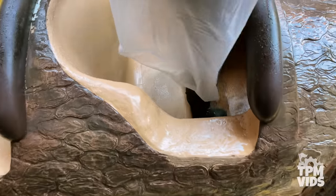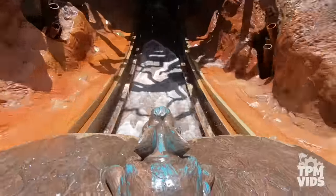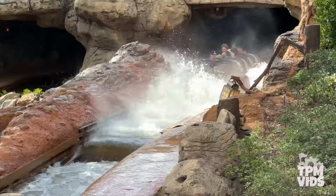So you might be wondering, how does something like this happen? Well, each of the logs has a small flap valve at the bottom by your feet. It's only supposed to open in one direction to drain the logs, but sometimes debris can wedge the valve open and it lets in water.